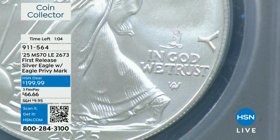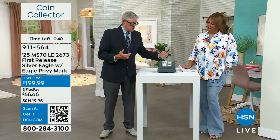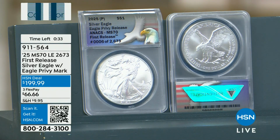This is something that I think, and I've talked to lots of dealers about this, I believe this will be a generational collectible. Okay. This is going to be one of those legendary collectibles. 2019 S Enhanced Uncirculated American Silver Eagle, the rarest Silver Eagle. In this condition, this is a $3,000, $4,000 coin from 6 years ago, okay? They made 30,000 of those. This coin right here, only 500,000, incredibly difficult to get in perfect Mint State 70 condition.